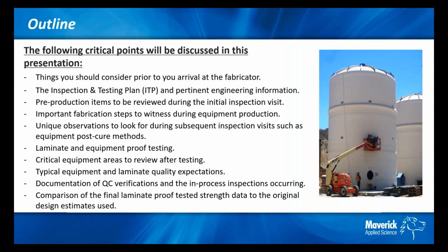The important things I hope you take away from this presentation include the things that you should consider prior to your arrival at the fabricator. So, the importance of the inspection and testing plan, some pre-production items to be reviewed during your initial inspection visit, important fabrication steps that you should try to witness during the equipment's production, laminate and equipment proof testing expectations, some critical areas to review after the testing, and what documentation of the QC verifications and the in-process inspections that are actually occurring from the fabricator.